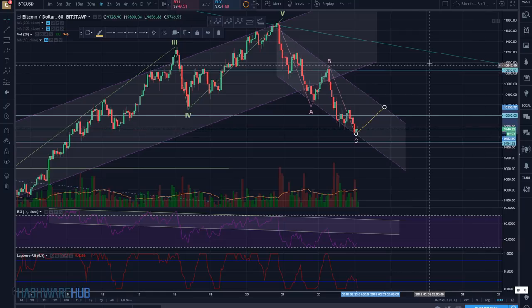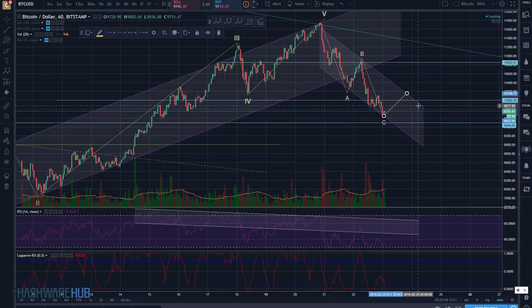At least the way I'm looking at this right now is that this is an ABC. There are other ways of looking at this, don't get me wrong, so don't get all crazed on me. But this is the way I'm looking at it right now, as far as the leading way. So if that's the case, then the chances are we're going to have some sort of motive wave up, and then we'll see what we get from that. That is the way I'm looking at it for right now.